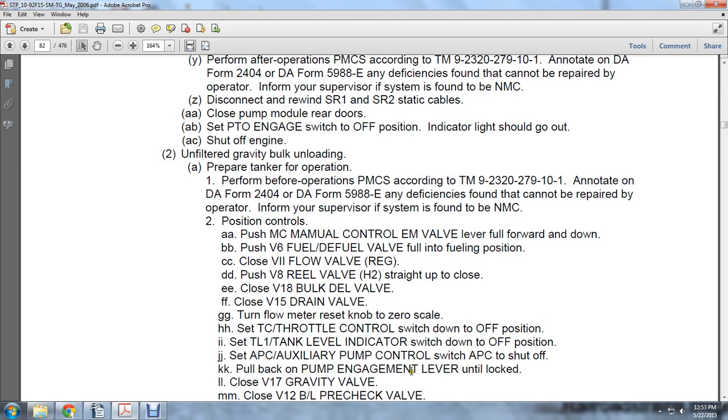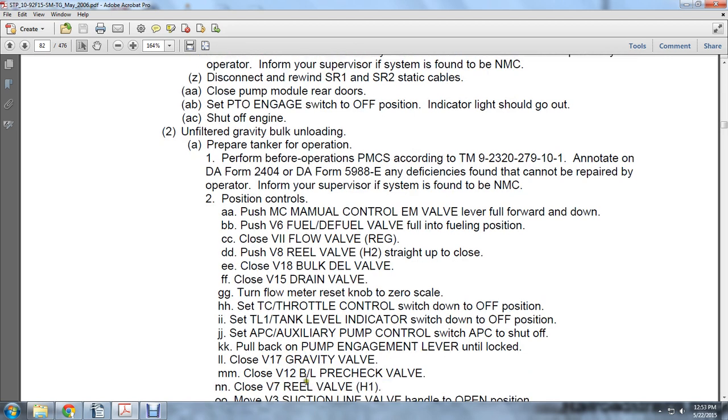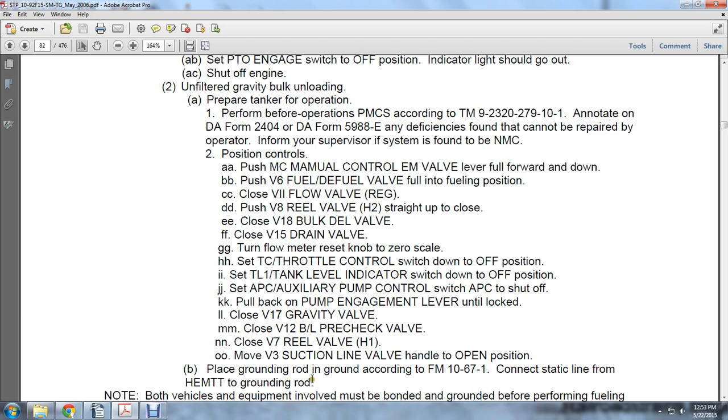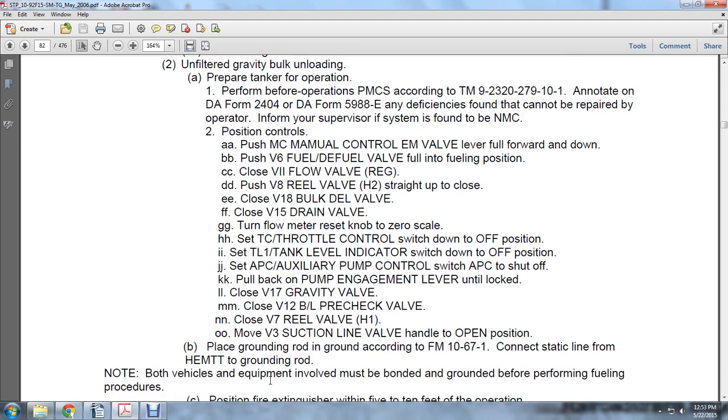Pull the back of the pump engagement lever to the unlock position. Unlocked. Close the V7 grade valve, closing the V12 VL check valve. Check the V7 reel valve H1. Move the V3 suction line valve handle to the open position, placing the grounding according to FM 10-67-1, connecting the static line stake of the HEMTT to the ground rod.